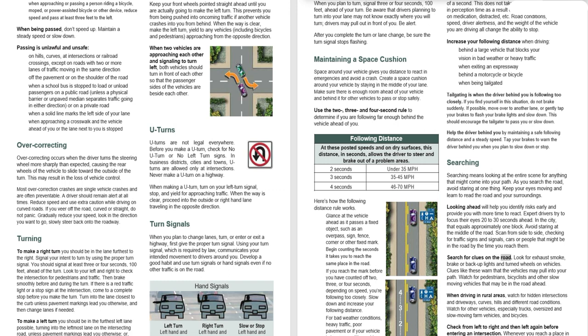Search for clues on the road. Look for exhaust smoke, brake or backup lights, and turned wheels on vehicles. Clues like these warn that the vehicles may pull into your path. Watch for pedestrians, bicyclists, and other slow-moving vehicles that may be in the road ahead. When driving in rural areas, watch for hidden intersections and driveways, curves, hills, and different road conditions. Watch for other vehicles, especially trucks, oversized and slow-moving farm vehicles, and bicycles.